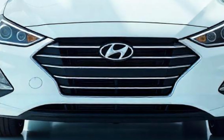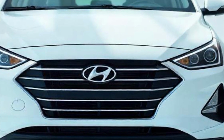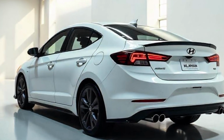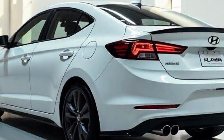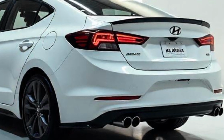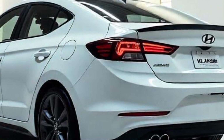From the side profile, the car retains its edgy and dynamic stance with crisp body creases, but now with a slightly lowered ride height and new 19-inch lightweight alloy wheels exclusive to the N variant. The N badges and red accented side skirts make it clear this isn't your average Elantra.